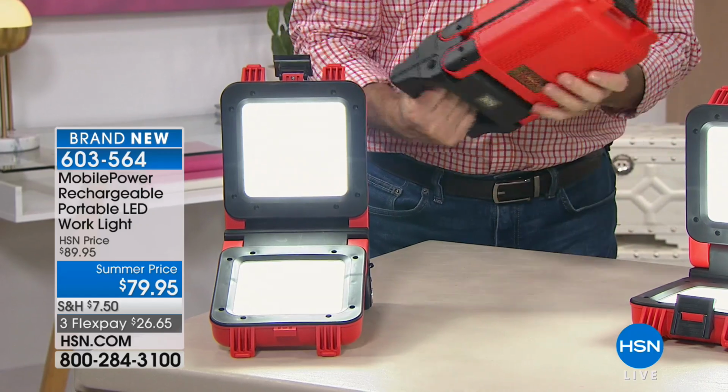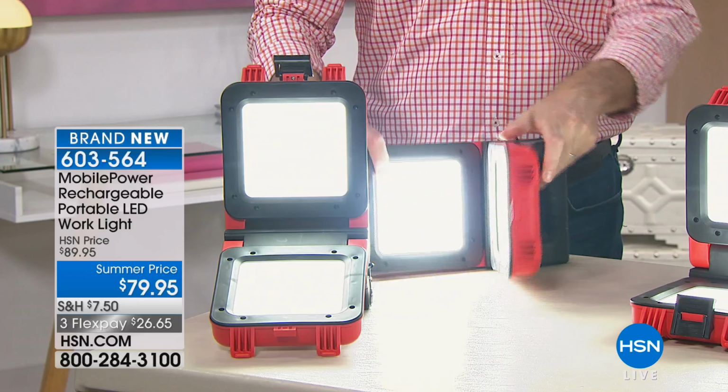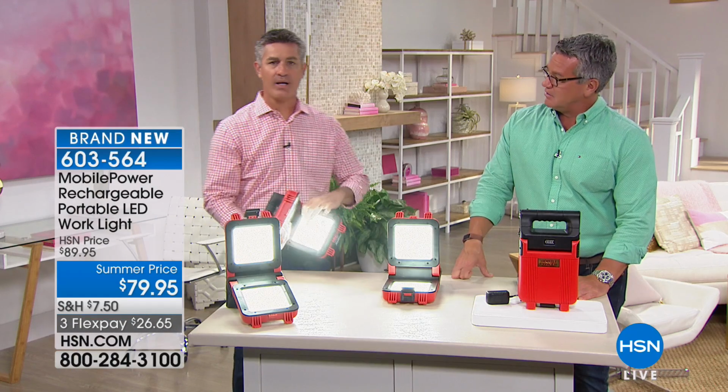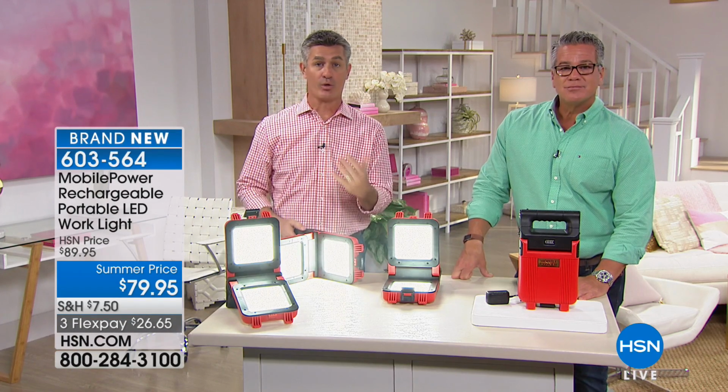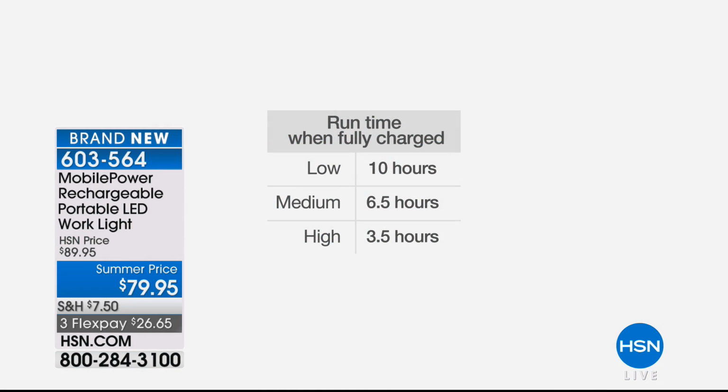Exactly. So, great handle on there. You can keep this in the trunk of the car, I think, as an emergency system. Well, especially guys that do a lot of work. You're out there in your truck and you're working in different areas. You're working early, you're working late. This is the perfect light, because like you said, you don't have to worry about batteries. You can charge this up. We're charging so many things with our cell phone these days. This is absolutely going to be perfect.